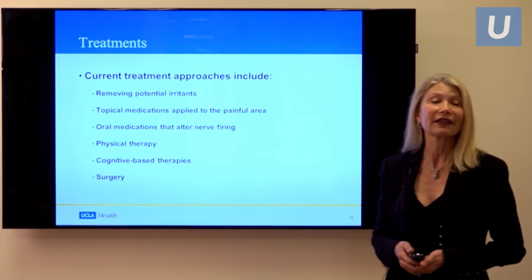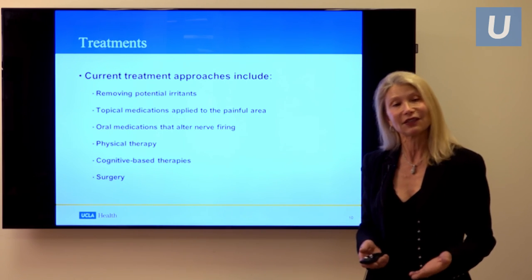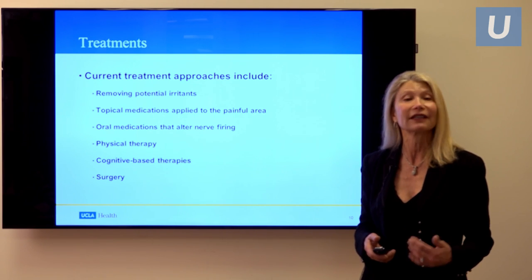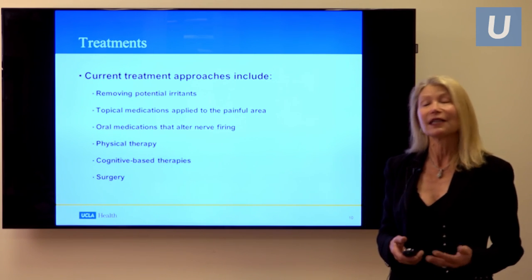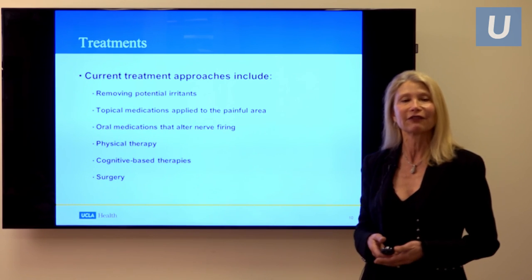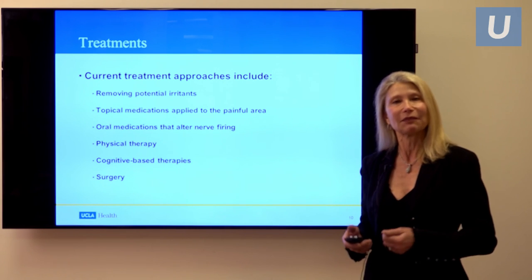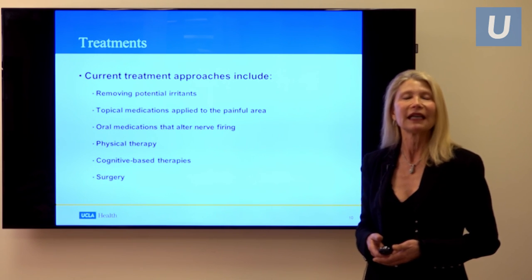Okay, let's talk about some of the current treatment approaches that we have. Interestingly, as with any chronic pain condition, treatment is often what we call multimodal or multi-platform, so it's not just one avenue that's taken for the treatment. Removing potential irritants, and I'll go into detail about all of these shortly, topical medications that can be applied to the painful area, physical therapy for those pelvic floor muscles we talked about. There are also oral medications that are prescribed that alter nerve firing and get the nerves to go from the bad side back to the good side. Cognitive-based therapies, including mindfulness approaches, and surgery.